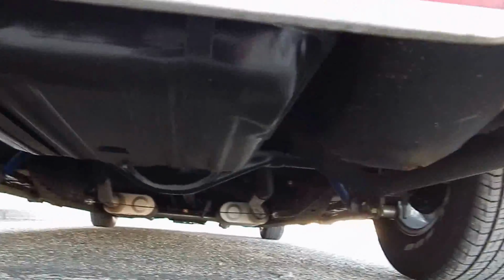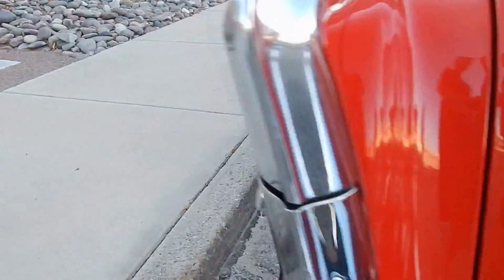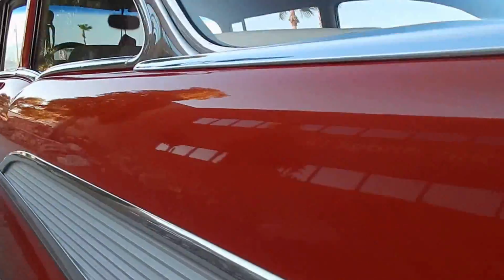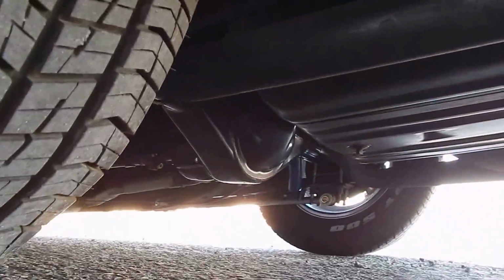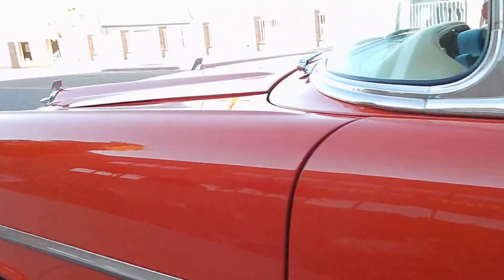Dry heat. The geezer's plaque does not go with the car. Okay, more solid.